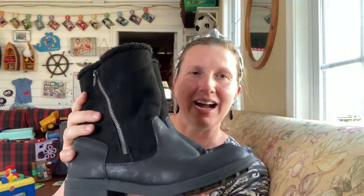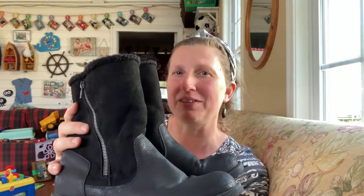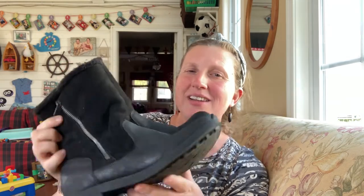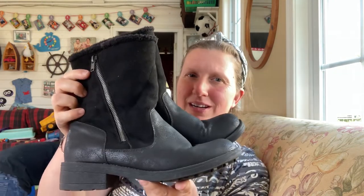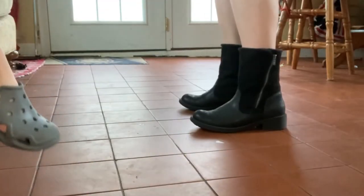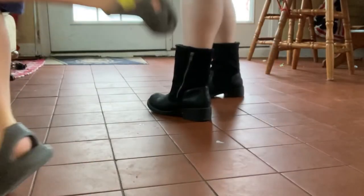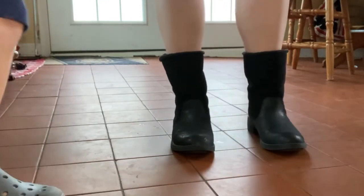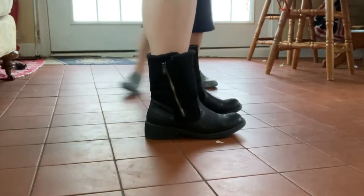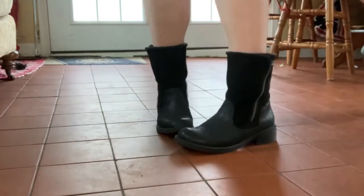I probably say they're comfortable on the video because when I tried them on, they were comfortable, and I forgot that, because I haven't worn them for a while, when I wore them, they did hurt a little bit after a while. But again, I wore them all day at work, so that's not unusual. Anyway, there's the first pair. Okay. Very comfortable. Perfect.